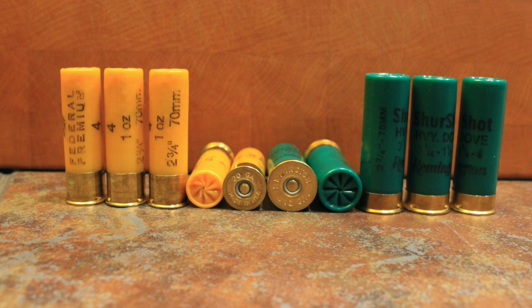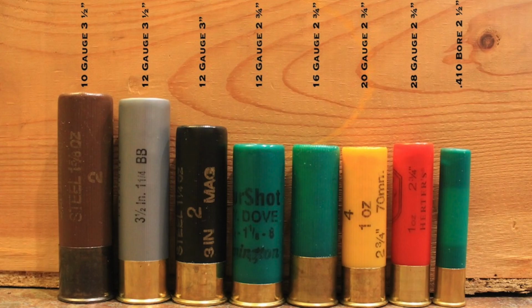So, 20-gauge shells are yellow in order to make them easy to identify and to minimize the chances of loading a 20-gauge shell in a 12-gauge shotgun. Okay, let's get back to discussing the other shotgun bore sizes.